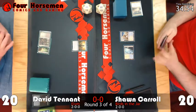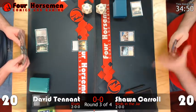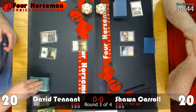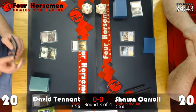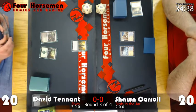The Supreme Verdict is gone. What he drew there, I didn't see either. It looks like a Joraga Elite, actually. No, oh no, it looks like a Forest. So Shawn does not draw his third land. Oh boy, Shawn. He took a little bit of calculated risk. I think he's got to Think Twice in his hand.